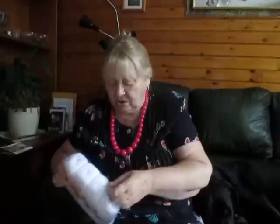So let's have a look at what else. I've only ordered 2 colours anyway. So that's another one of the off-whites. Gosh, they do pack them in tightly. Oh, this is the proper white. You can see what I mean now, when you can compare the two together.